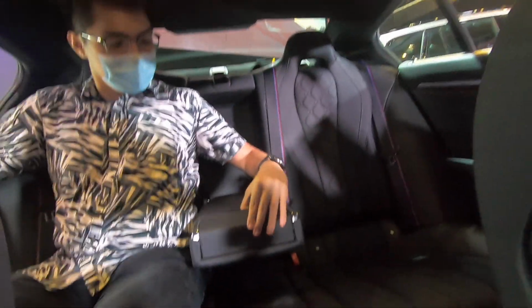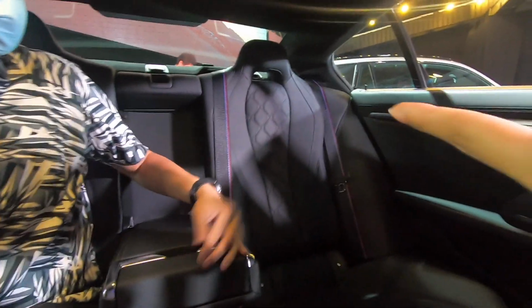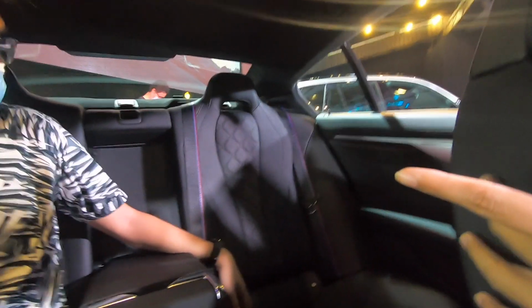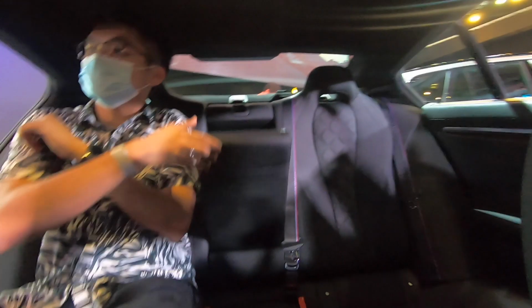Wait, I'm coming here. So I'm gonna try and go in. Woo! Yes, sir. Actually feels very nice. I actually like the pattern and how the seat is designed. The ergonomic headrest, that's something I've never seen before. Yeah, very interesting. It's actually quite nice though. Very nice. Okay, thank you, Chris.